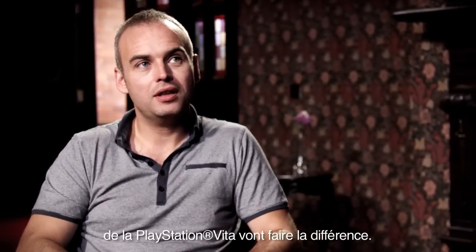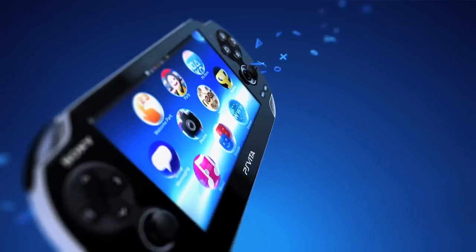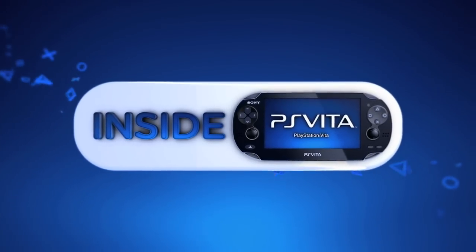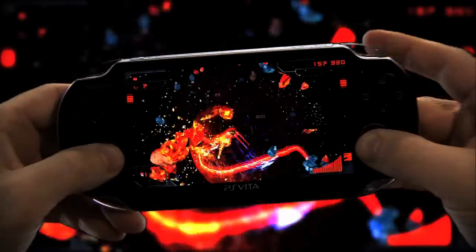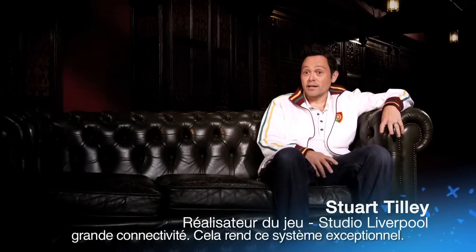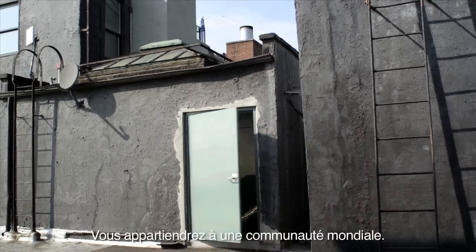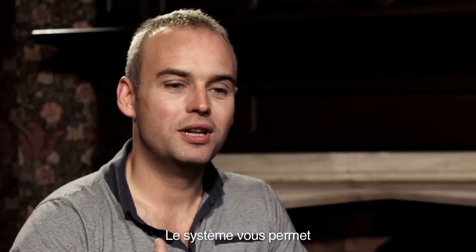The social network features of PlayStation Vita are one of the things that I think is going to set the whole console apart. I think the social and connected features of Vita are some of the really exciting new things to do with the console. It's now a socially connected device, so it's not just you at home playing, it's not just you and your friends playing, it's now you and the whole world playing. You can be part of a global community. It's like the device is constantly keeping you in touch with people.